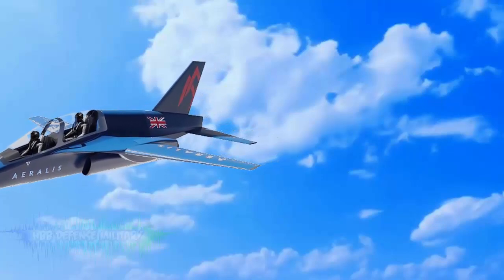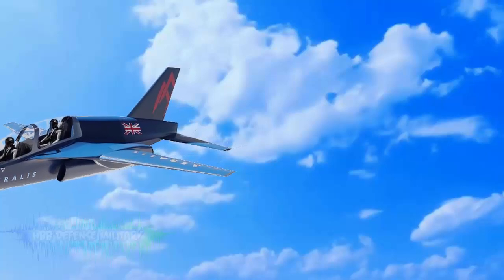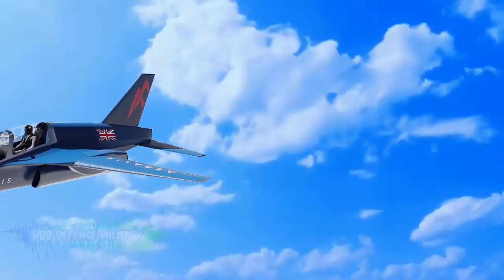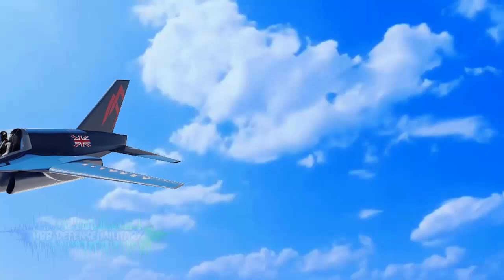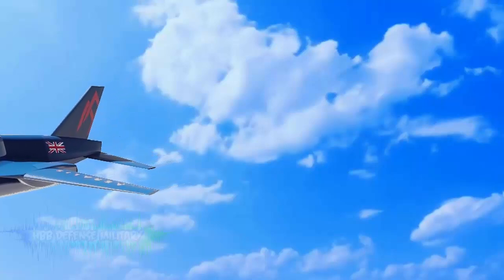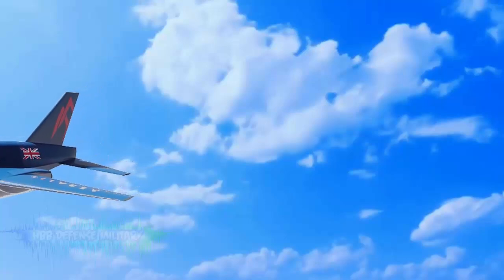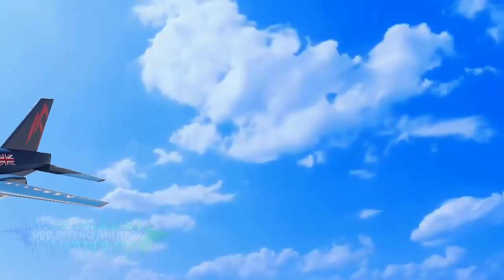"Aeralis offers an extremely disruptive and innovative approach to design, modelling and certification processes in military aerospace," commented Air Commodore Jez Holmes, the head of the RAF's Rapid Capabilities Office. "We are pleased to be working with Aeralis to explore the modular air system approach to future aircraft certification, design and development and, in particular, to understand the exploitation potential of Pyramid, our new open mission system architecture."